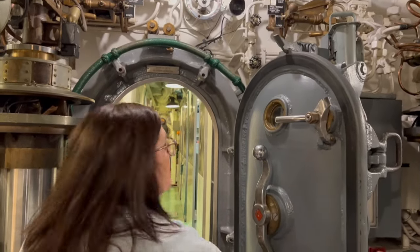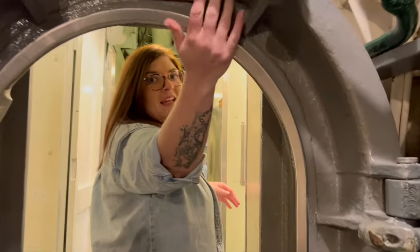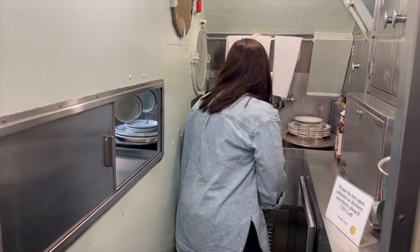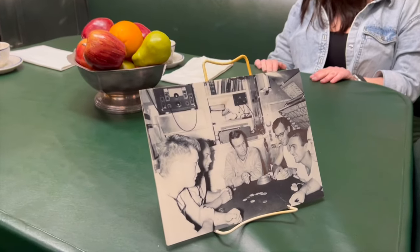So this looks like we're going into the officers' quarters. With how clumsy I am, I would never survive on this. Whoa. A little kitchen. This is tiny. Smaller than ours. I don't think it could get smaller. They're fake. This is a school.